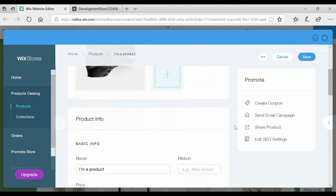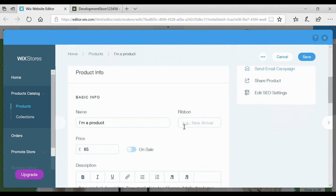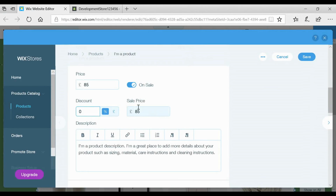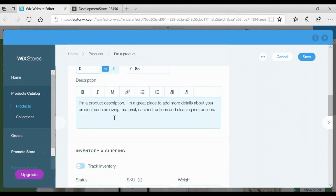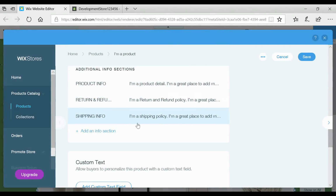I can create a coupon for the product. I can send an email out about this specific product, linking people to this product, change things like the product name, the price. I can set a sale for the product. So I can set original price and the sale price. It's pretty similar to what you can do in Shopify, change the description, say whether it's in stock or not, how heavy it is, and set the shipping info, etc, etc.